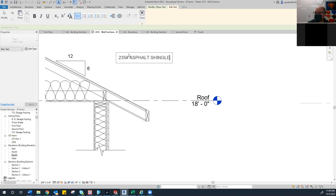Over 5/8. And this can be CDX, which is the most common. If you look at the other detail, we spec that a little differently. It could be CDX or the other one that's used.